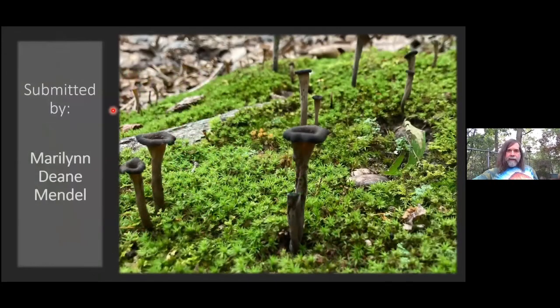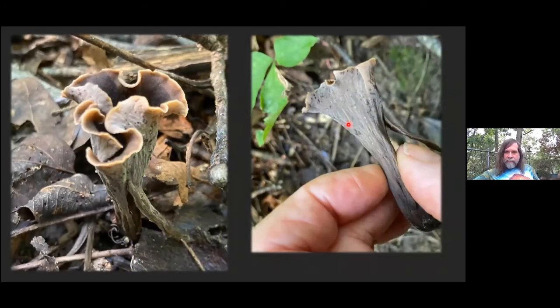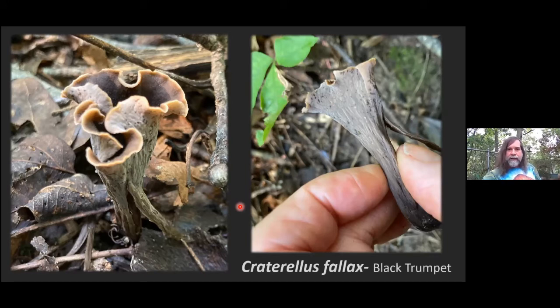All right, another submitted by Marilyn Dean Mendel, and I think a lot of you guys recognize this one. It's pretty distinct. You can see the hymenium is kind of wrinkly. It doesn't have gills. It's kind of cross-veiny. It's got these blackish brown gray coloration. This is your typical black trumpet. This is Craterellus fallax. That's a quite tasty edible.